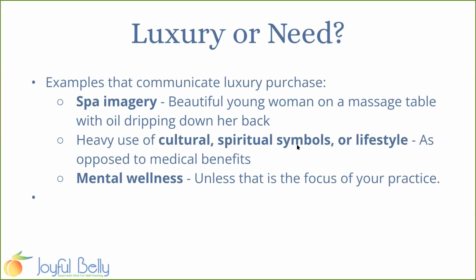All right, so some examples that communicate a luxury purchase. Spa imagery. We all know the classic in Ayurveda, the classic picture of the beautiful young woman on a massage table with oil dripping down her back. It's like the biggest Ayurveda cliche. And it's one way to make sure that your practice is literally no different from anyone else's practice in our entire profession, because everyone's putting that message out there. If your clients are looking for a practitioner, they're going to see that same picture on 15 different websites, and they're going to be like, okay, which one is the best for oil? That's hard for them to tell, because everyone's saying the same thing.